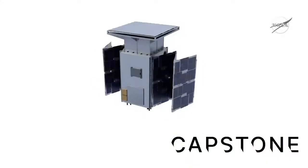CAPSTONE packs a lot of technology into a very small package, and that's thanks to the engineers behind the spacecraft. We're incredibly excited to be leading the CAPSTONE mission for NASA and demonstrating critical technologies that will not just help people return to the moon, but will help people stay at the moon.